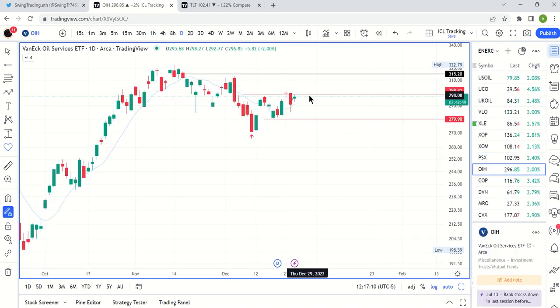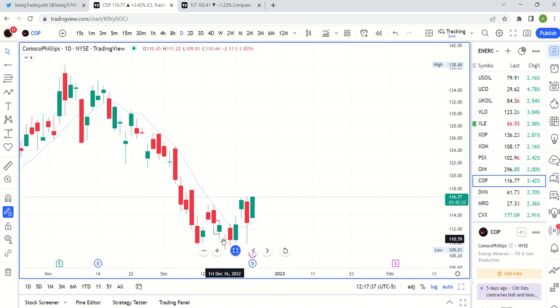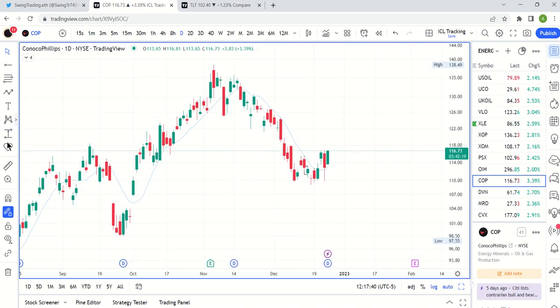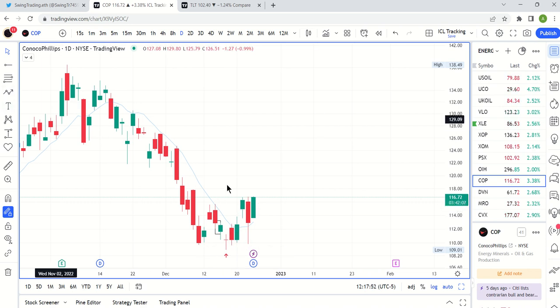OIH, I called out. This is one of the strongest. So that actually has made a new high on the daily cycle just a few days ago. So that's actually looking pretty strong. Conoco Phillips. So Conoco Phillips did not bottom. Excuse me, let me just delete this. Get rid of these candles from last video. So Conoco Phillips bottomed on December 16th. So again, these don't always bottom on exactly the same day. That's important to know, a little bit of divergence. But we are making fresh highs for this daily cycle, so that's good. 1, 2, 3, 4, 5 here on day 5.